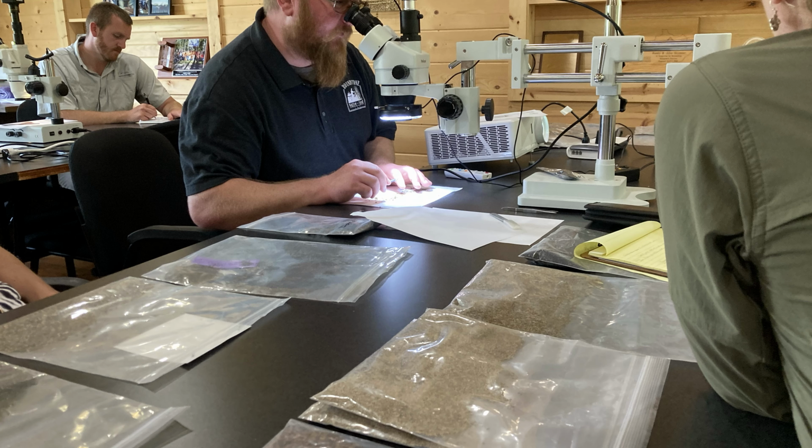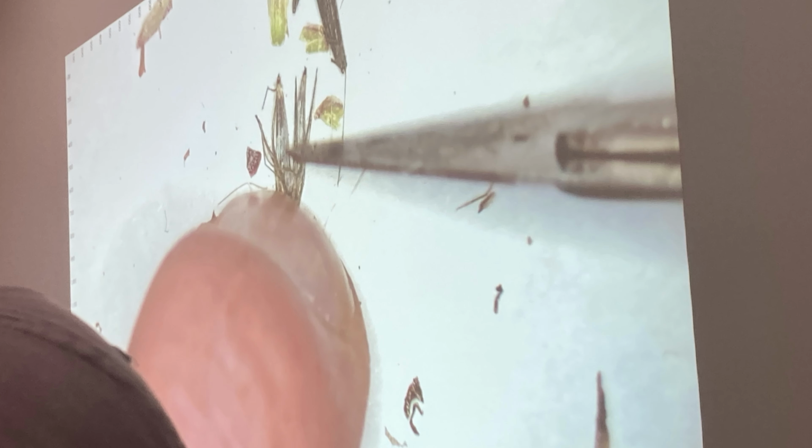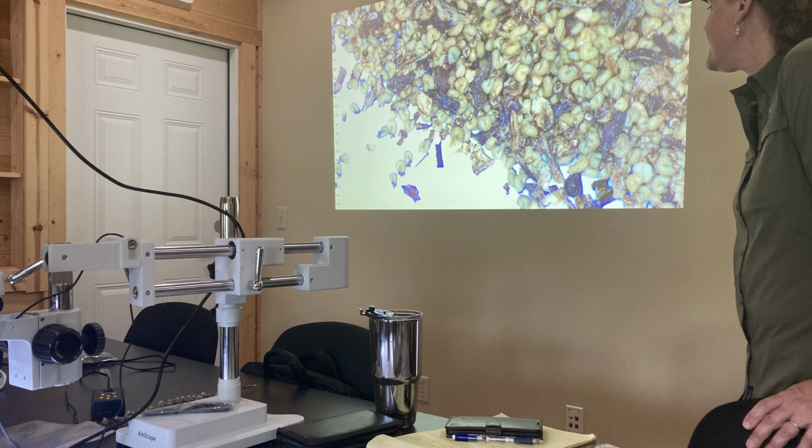And in this portion of the workshop, we were learning about the microscopes and how to look at seeds underneath a microscope. What this does is help you know about how much germination you're going to get, and that's really important to know when you harvest the seeds, especially in big fields like they have. They really need to know the best time to harvest the seeds.